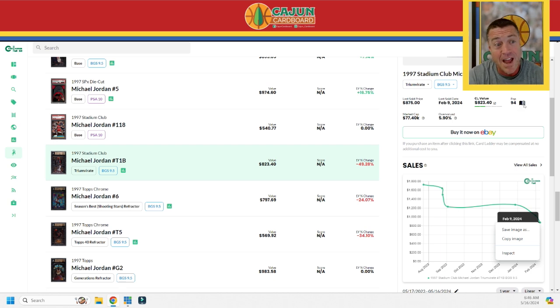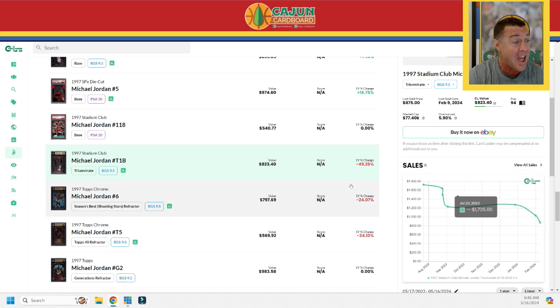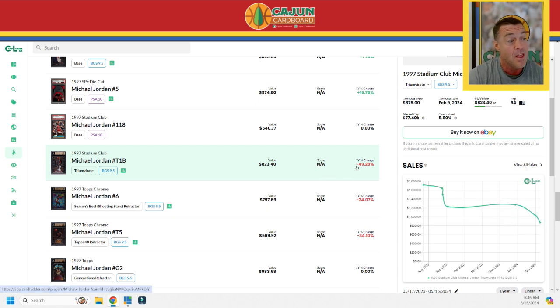But this is a Pop 94 card. You guys see the graph. It's run over the last year all the way from 1725 down to less than half. That is a little bit less than half. That's a 49% drop in value over the last calendar year.